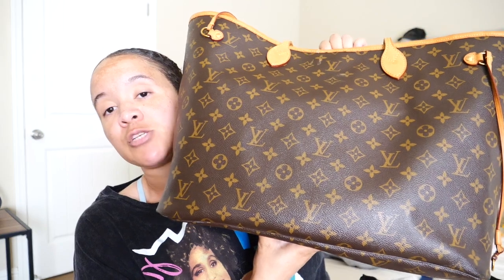Love, love, love this bag. It is probably the most used in my collection. It was one of those bags where I could have gotten a dupe, I could have gotten an inspired bag, but I knew I wanted the real deal. So here it is right here. This is the GM, canvas monogram, and they do have the Damier Ebene, which I mentioned, the brown and dark brown checker, and they have the Damier Azur. It's blue and beige, and I love that.